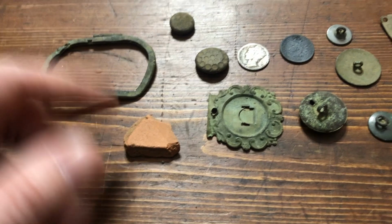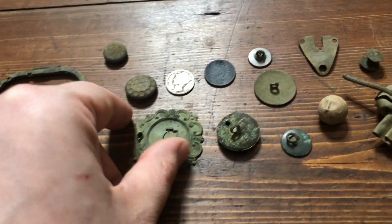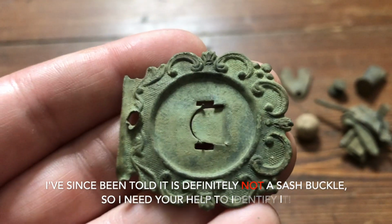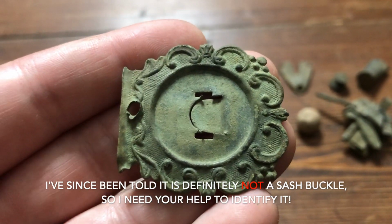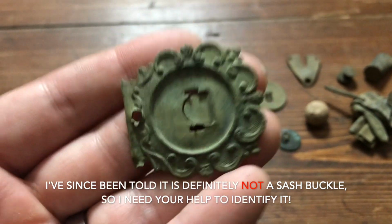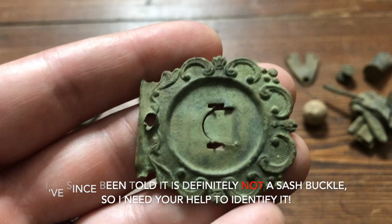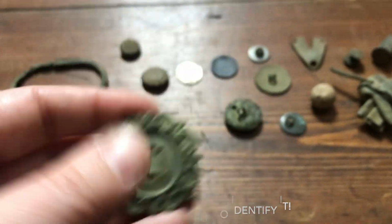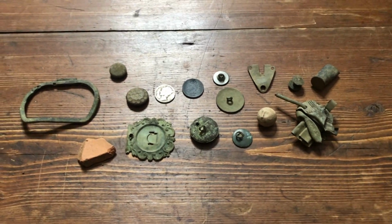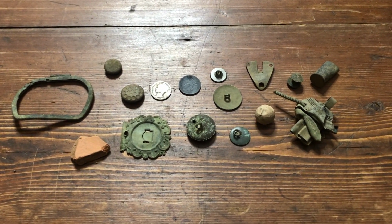Little piece of pottery I didn't film. It was in the hole with something else. And then this butaceous thing, I love it. This, I guess, is half of a sash buckle. I'm still not really entirely sure on that, but I can't think of anything else it would be, especially given the size, so it's probably half of one of those. But yeah, I love that piece. Really, really pretty. And overall, another nice day in the dirt.